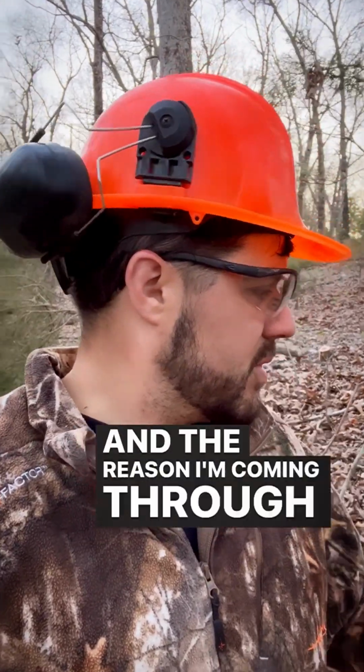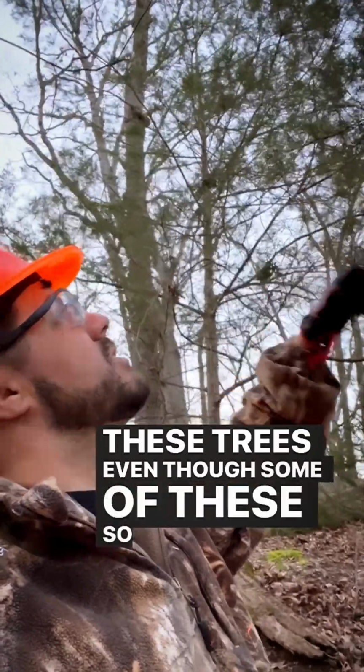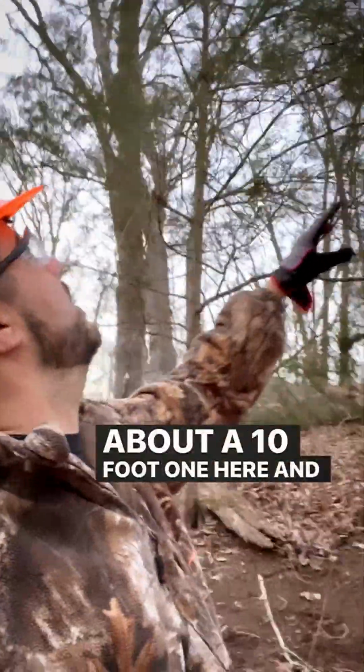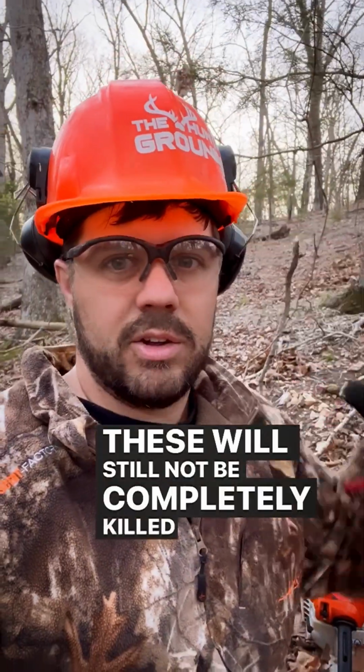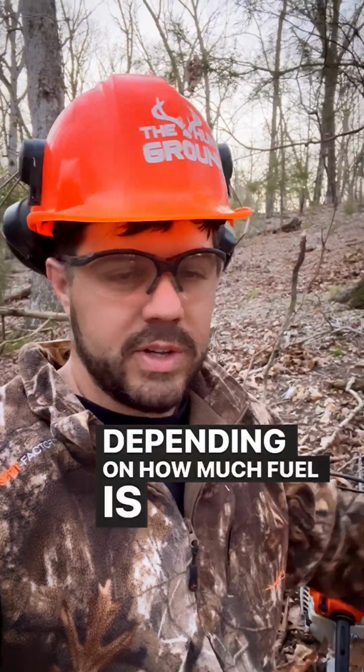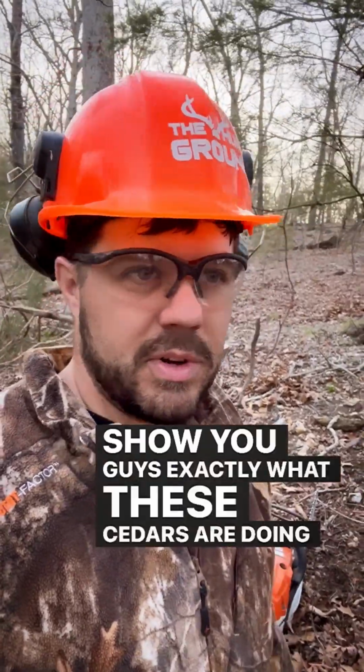And the reason I'm coming through with the chainsaw is because these trees, even though some of these, so you got probably about a 10-foot one here, and this one's probably about 15 foot, these will still not be completely killed by this fire, depending on how much fuel is on the ground here. But I want to show you guys exactly what these cedars are doing on this hillside.